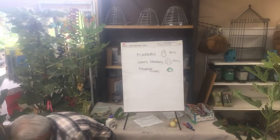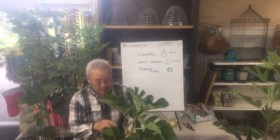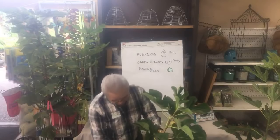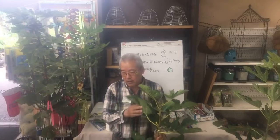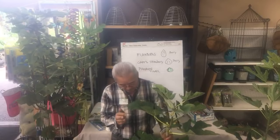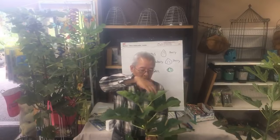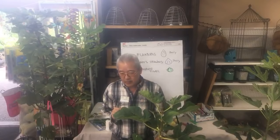This is a panache tree here that's got a crop that's just forming. And you can't see the stripes from back there, but it has striped figs. It's also got yellow stripes going up and down its branches. That's one way to tell it. And early in the year, you can actually see vague stripes in the foliage too. So the whole plant is striped.